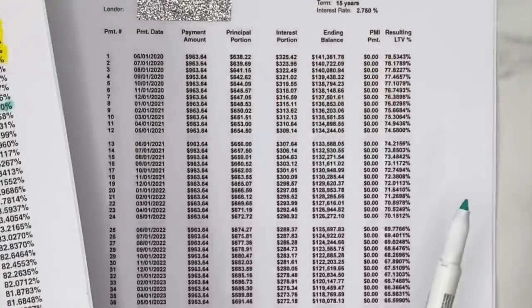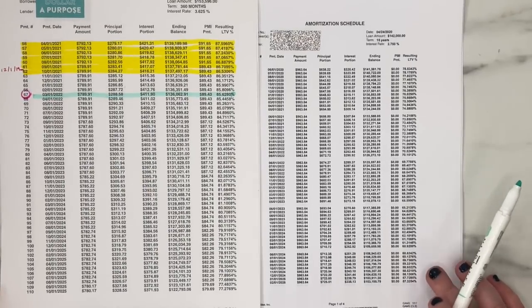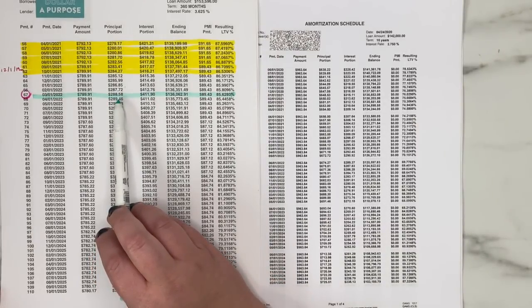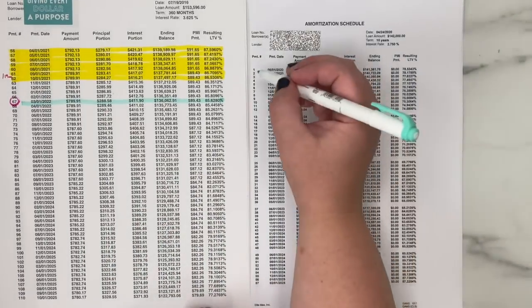You guys, this is why we refinanced. If you are trying to pay off your mortgage, this is huge. Basically, the principal payment, $288.58, was going toward our mortgage in the old loan. So now the new loan, we have made our June 1st payment.